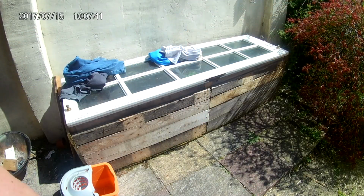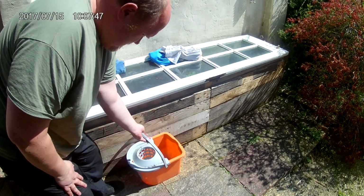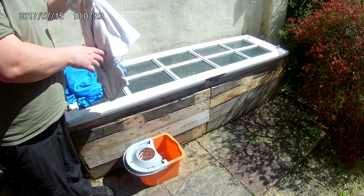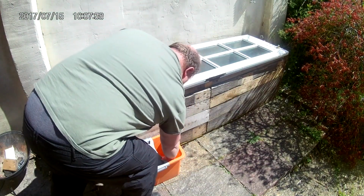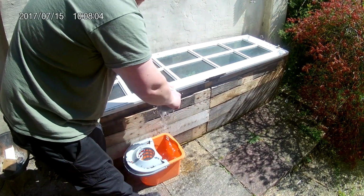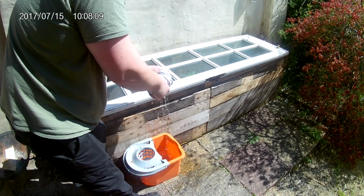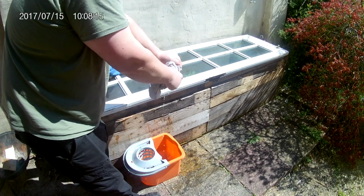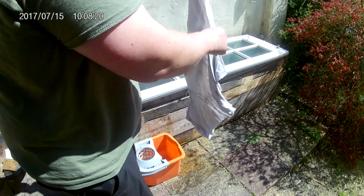Alright then, so here's the bucket. Dunk in the cotton t-shirt to begin with. Obviously, some people will say that this isn't really a fair test because there's no way clothing would get this wet in real life. And yeah, it's true, but it's kind of an ultimate test, if you like, really.